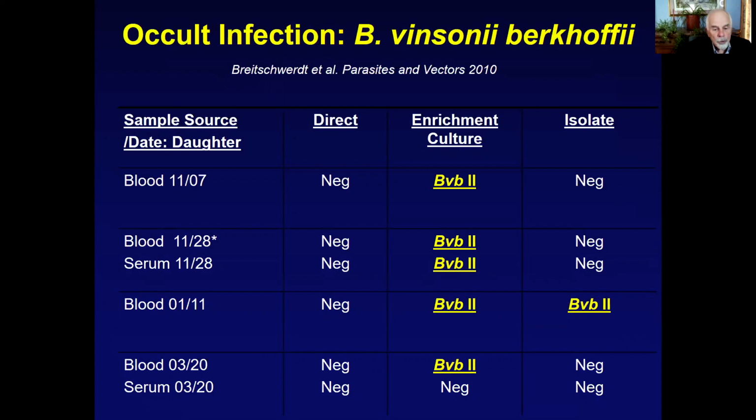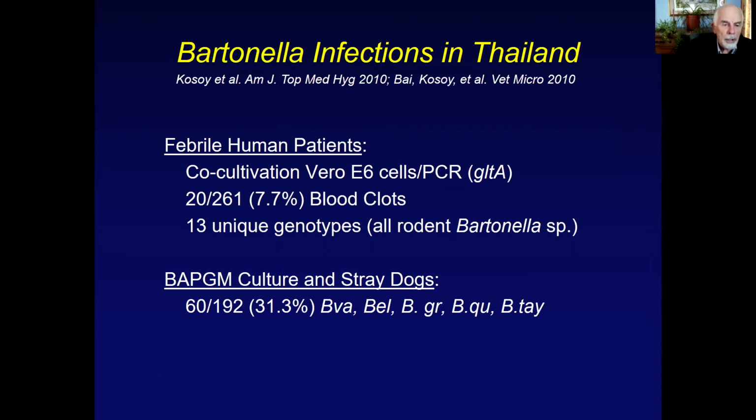But when we went into enrichment culture, we could pretty much consistently get Bartonella vinsonii berkhoffii, and we could get enough DNA to send to a commercial laboratory that generated a sequence for that DNA and sent it back to us, which we analyzed, and it was Bartonella vinsonii berkhoffii genotype 2. You will also note that we and everybody else in the world have a tremendous problem going even from our enrichment culture, where we're pretty sure we've got plenty more bacteria now, to getting these things to transition from this liquid insect-based growth media to an agar plate where the colonies will grow up. But in this instance, we ended up with an isolate. So that's the utility of the BAPGM platform.